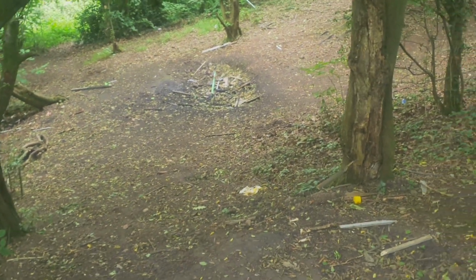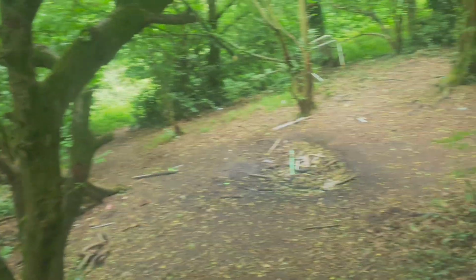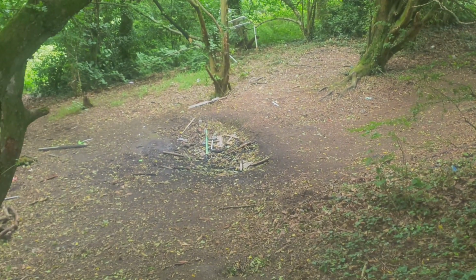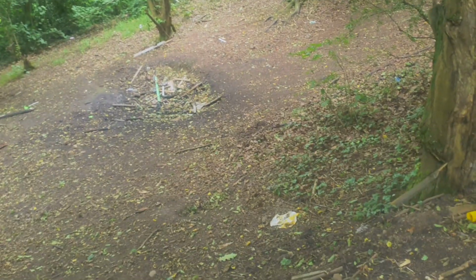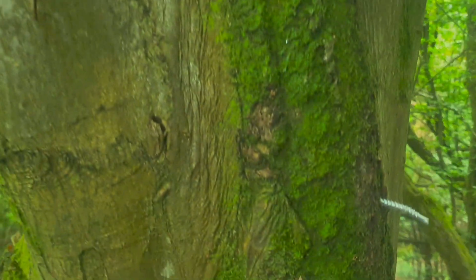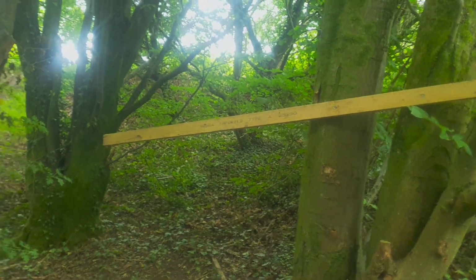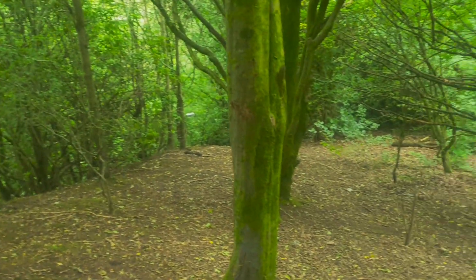Quite possibly the site of a homeless camp or a former homeless camp. But this is probably why there's rubbish everywhere. It makes me sad, it really does. And they've very clearly been building tree houses as well, as can be seen here. Lots of burning, lots of disregard for the actual site itself.